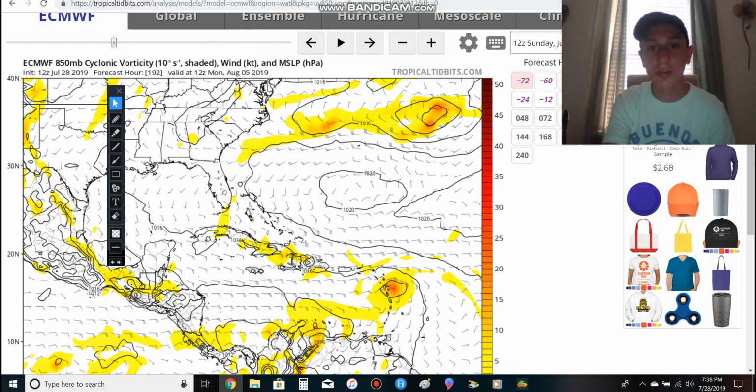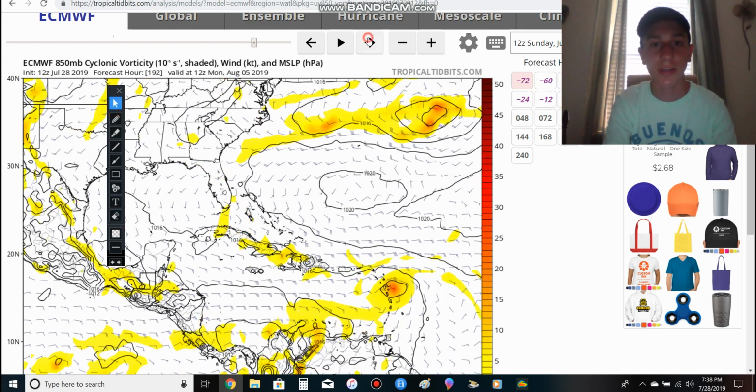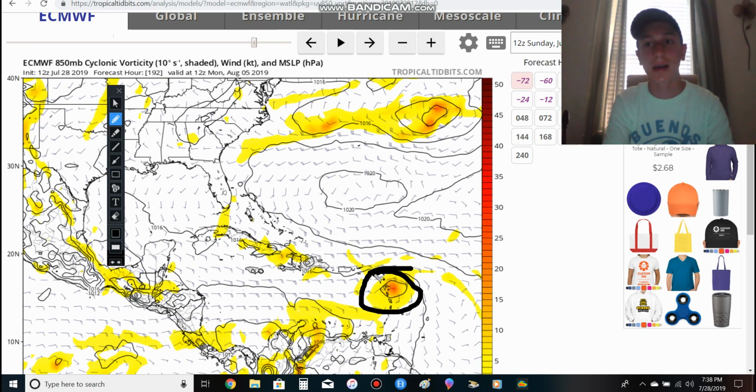Here's the Euro model. Euro model is not showing too much with this. I mean, it's not as high definition, obviously. But there's a storm, maybe getting lashed out with a cold front, it looks like. And then going way out to sea. Potentially it's like a tropical storm or a hurricane. But look what else the Euro model hints at. Aha, more tropical development. Wow.